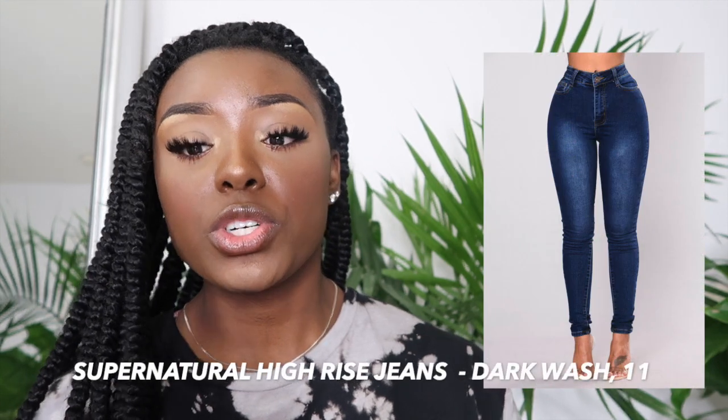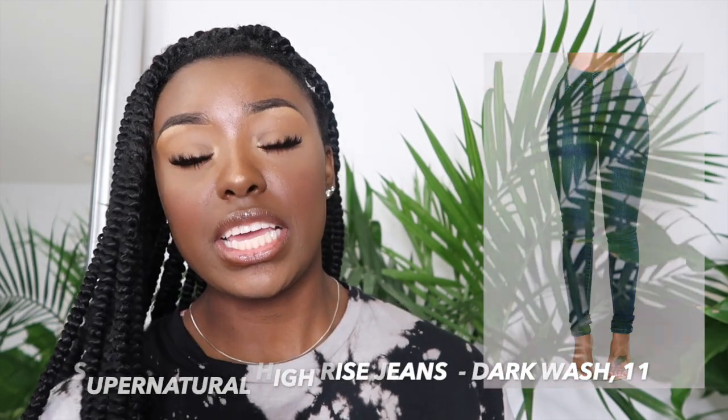The second thing I got was this super natural high rise jeans in dark wash, also in a size 11. And these jeans were pretty comfortable. They definitely are very long at the bottom, which I like in my opinion because I am 5'8". No, excuse me, I'm 5'9", and I'm tall. I need some jeans that go all the way down to my ankles. The struggle is for real. All you guys that are 5'9" and higher, you know the struggle. It is hard to find jeans that go all the way down to your ankles.